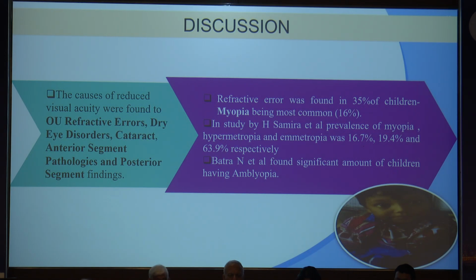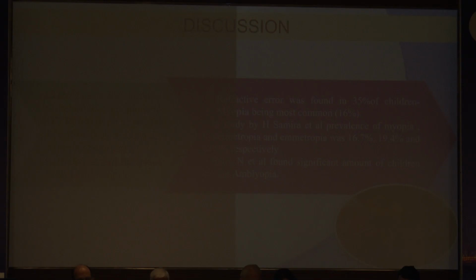The causes of reduced visual acuity were refractive errors, dry eye syndrome, cataract, and anterior segment and posterior segment pathologies. 35% children had refractive error, out of which myopia was 16%. In a study by Samira et al., the prevalence of myopia was 16%, hypermetropia was 19% and emmetropia was 63%. A similar study by Batra et al. found that a significant amount of children had amblyopia.